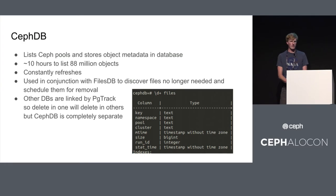It's important to have this completely separate from everything else, because every file in Ceph is in at least three databases, but most of the other ones, except this one, are linked through that PG track tool. So if you delete it from our ingest database, it actually gets deleted from the main database as well. And oops. So this is another good way to keep track of everything. When somebody fat-fingers a delete in Postgres, we still actually know the object exists somewhere in Ceph, and we can go back and find it.